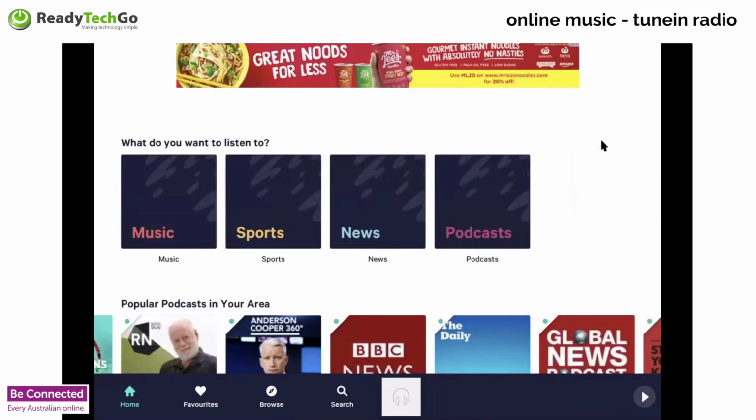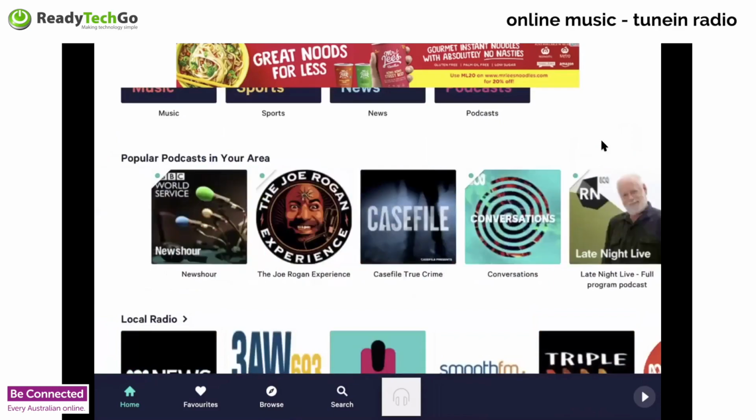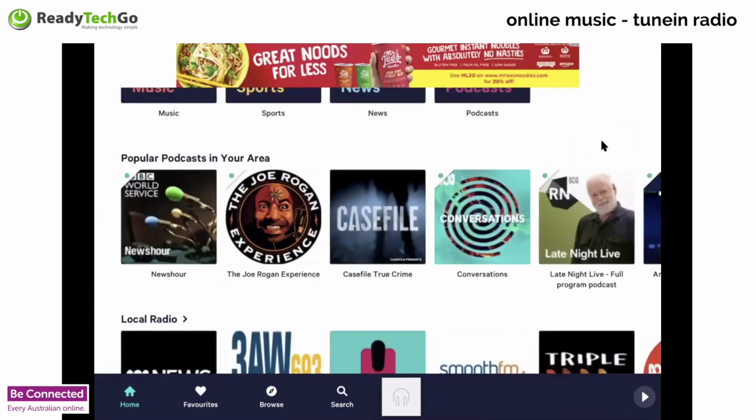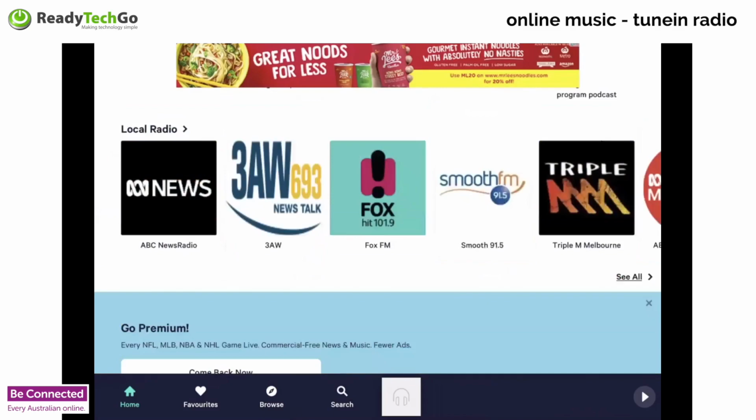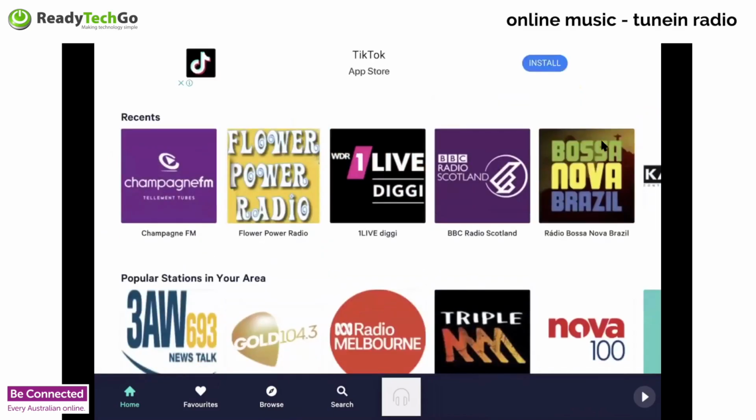You can see that because we're on the free version, we've got an ad. Great noodles for less. Well, that's nice. I'm not worried about the noodles. I want to tune in to the radio. That's what I want to do. So I can come down and even see podcasts here. Again, more ways to listen to podcasts too. Local radio stations. At the bottom of the screen, I've got home, favorites, browse, search, and then the headphones tell me that I've got a song playing. There's a little play button on the right-hand side.